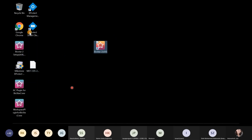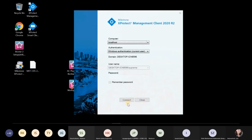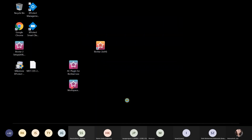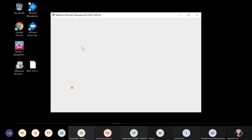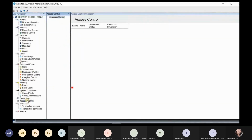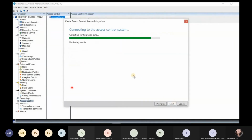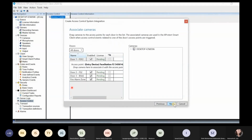So as we can see here, we are installing the Suprema plugin. We have two plugins to be installed: one for Smart Client and one for the management server and event server. Once you install them, you open Milestone Management Client and go to Access Control. Under Access Control, you create a new access control and add your BioStar system by adding the username, the port, and the IP address.